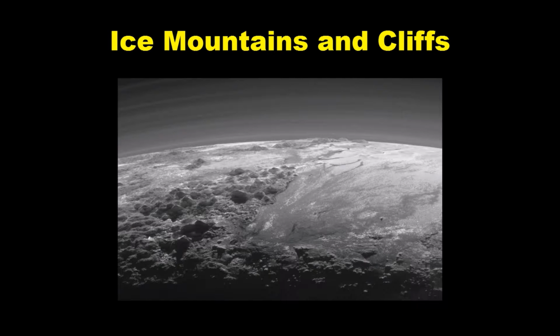There are ice mountains and cliffs. I really like this picture because I think it shows them really well. You will see in all the pictures of Pluto, as it flew over, you get different angles of sunlight, so they use different pictures to look at different features. But you can see these mountains, and some of these are like 2 to 3 kilometers tall. So they're not small.